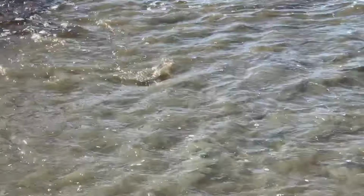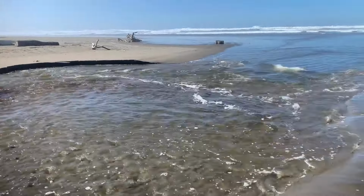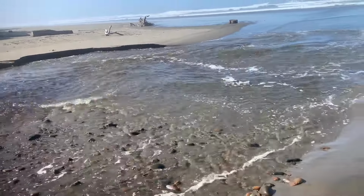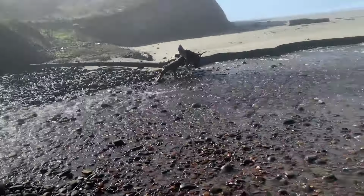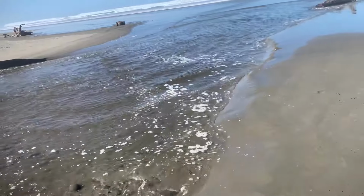Oh boy, it's getting deep. I gotta get out of here. Wow, it went way up here. That almost went over my boots. That's how powerful that ocean is. Right up this creek, no problem. Look at that, threw driftwood clear up there. Come up over these banks. That was a little more than I thought. That almost went up my boots.